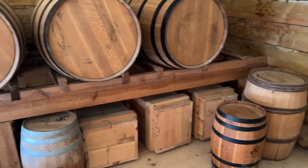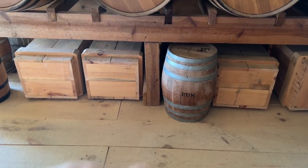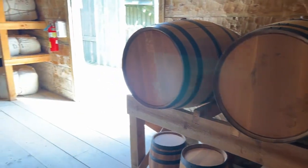Okay, this is rum, or at least that one is. But yeah, it's not just fur, it's all the goods they needed for this area.